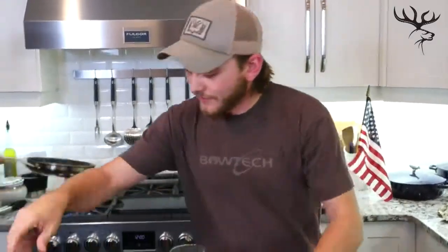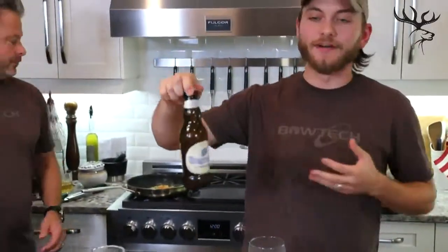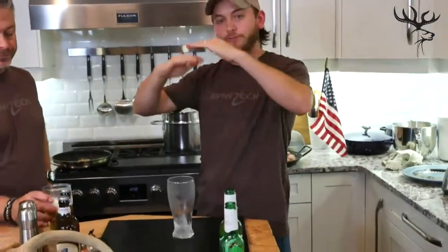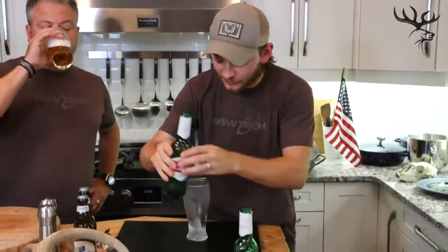If you have a hoppier beer, like this beer here, it has more hops. So if you create that foam, a lot of those hops are going to get trapped in the foam on top. When you take a sip, you're going to get a really nice balance between the beer and the hops with the foam and everything together. So this is how you would properly do it.